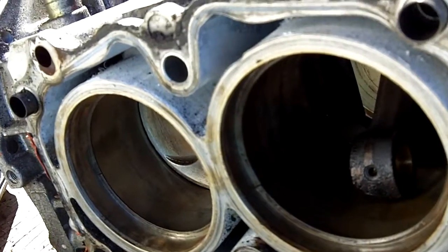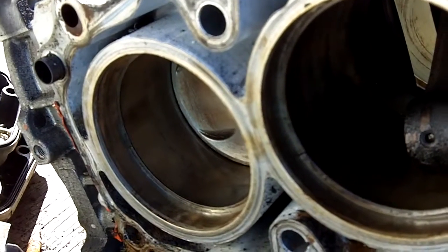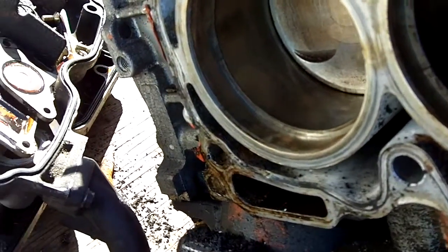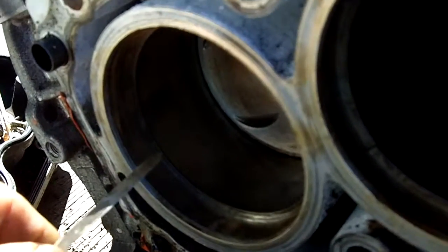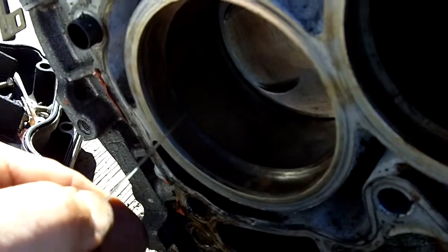And you can see somebody tried to put some sealer in around the cooling jacket there. You see all that white stuff. But anyway, what I want to show you is, even with this thing had about 220,000 miles on it, even with 220,000 miles, the ring gap is very close to spec, and I'm just sort of surprised in that.